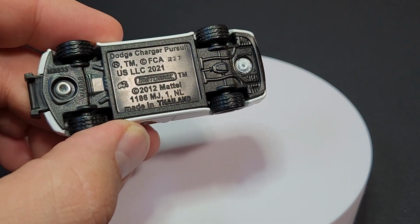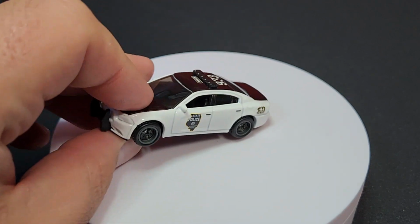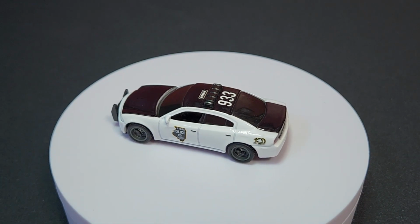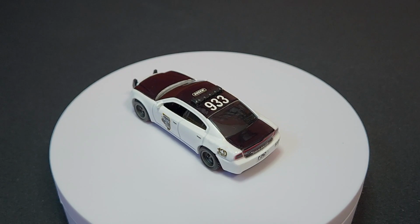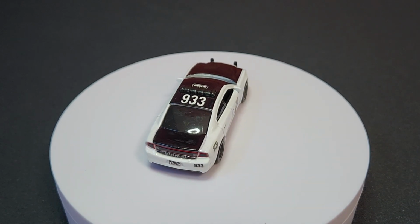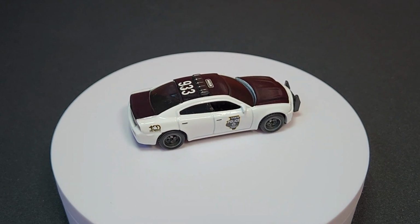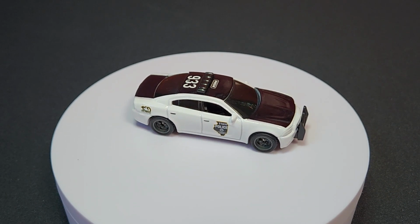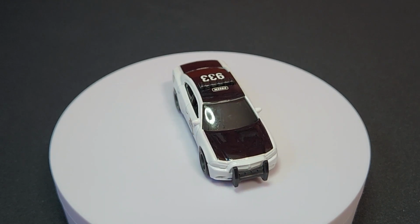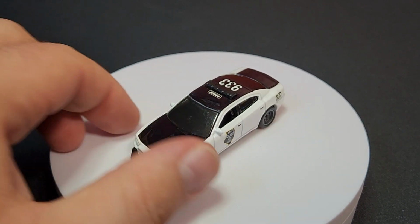Nothing fancy down here. It says copyright 2012, which is kind of interesting because this casting was modified to include the integrated light bar, but I guess it wasn't enough to designate it a brand new casting number or new copyright date. I guess at this point I'm just nitpicking because I'm very frustrated that this doesn't have front tampo on it. This is a premium model. Could you imagine car culture nowadays for Hot Wheels to release something that didn't have print on the front or the back? Unheard of. It wouldn't happen.